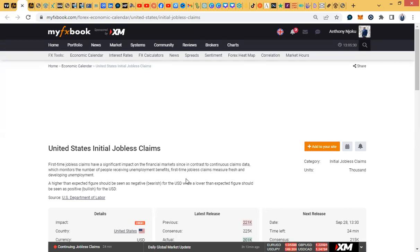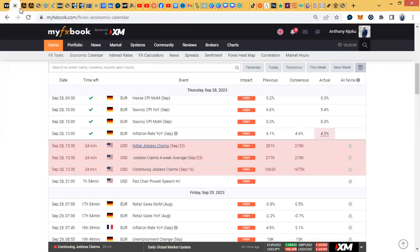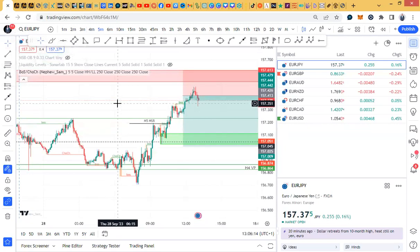A higher than expected figure should be seen as negative, bearish for the USD, while a lower than expected figure should be seen as positive for the USD. Okay, so currently initial jobless claims is 211.5K, which is higher than 201K, which is bad for USD, very bad. Then 215K is lower than 217K, which is good for USD. And lastly, 1,675K is higher than 1,662K, which is bad for USD. So we have two bad news and one good news for USD. And in 24 minutes' time, we have what? A trade opportunity for dollar pairs.